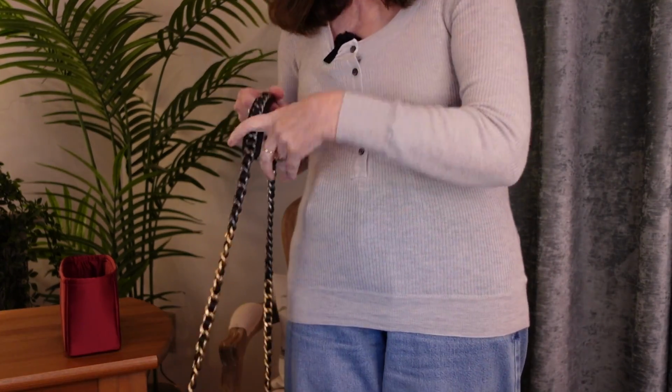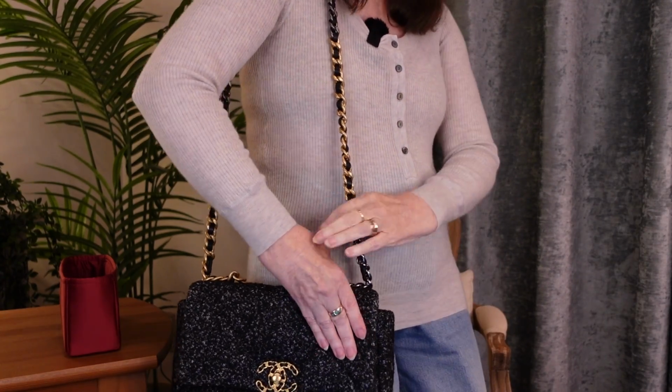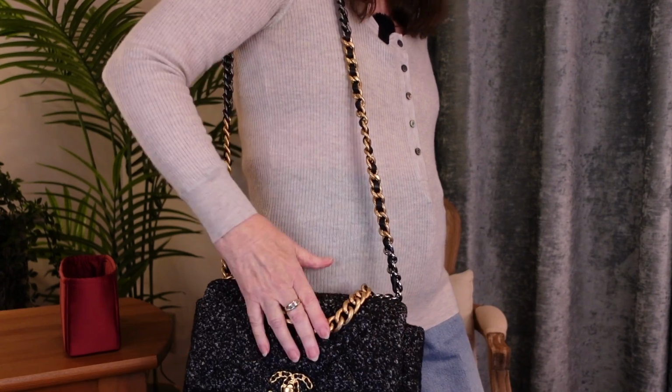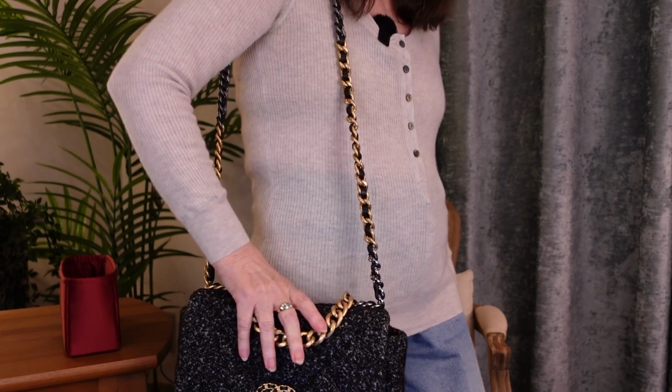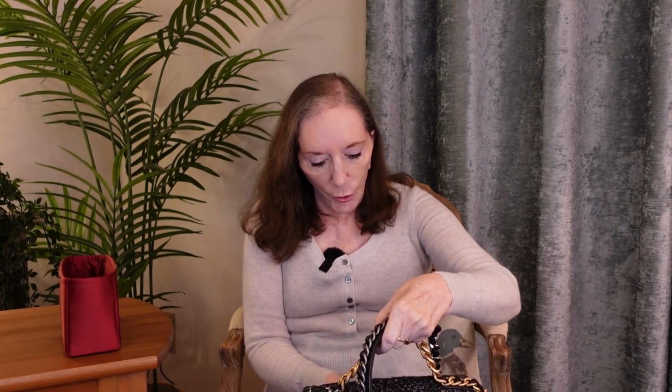Gorgeous bag. I love these bags on the shoulder. They're so comfortable, and for a short person, that height is absolutely spot on. It is perfect. It just sits sort of mid-hip there. Lovely bag. I mean, what else can I say about a great handheld as well? You know, drape the other chain strap behind it like that. Good to go. Love it. Definitely a winter bag. I just bought this one out for the winter.